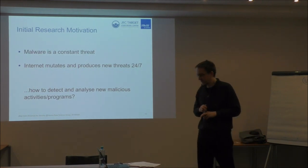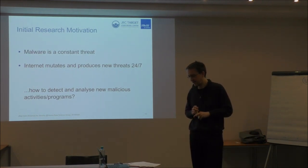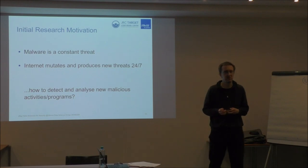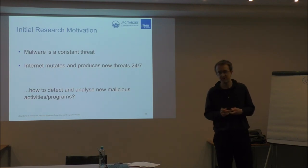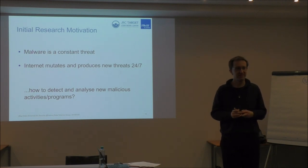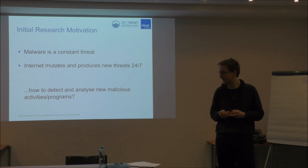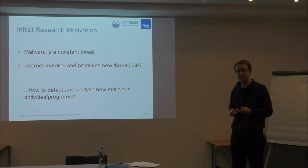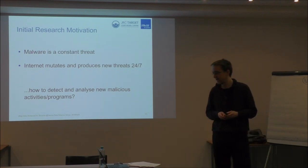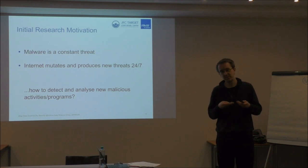So the initial research question at the beginning of Target, what this work package was: well, malware is a constant threat. We know that. The internet produces malware around the clock. And this is a problem, because everybody is connected to the internet and you always get new and new and new stuff. And the basic, long-running question in security research is how to detect and analyze new malicious activities and programs.